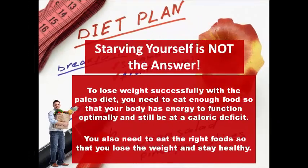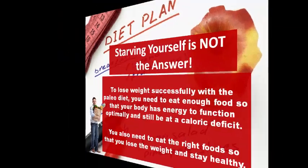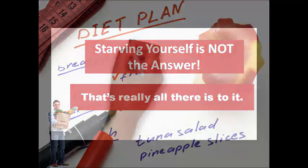To lose weight successfully with a Paleo diet, you need to eat enough food so that your body has energy to function optimally and still be at a caloric deficit. You also need to eat the right food so that you lose the weight and stay healthy. That's really all there is to it.